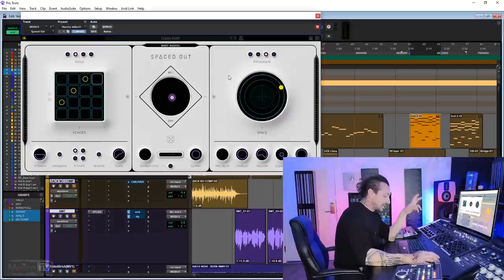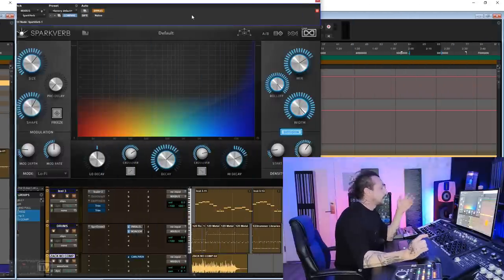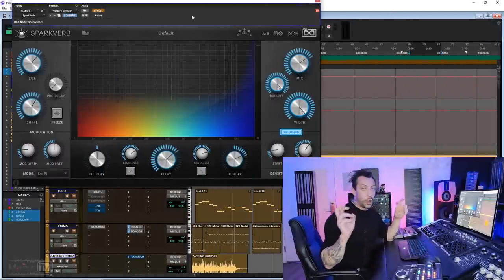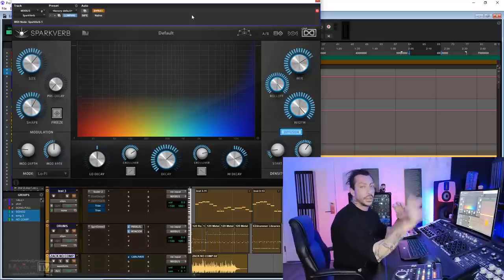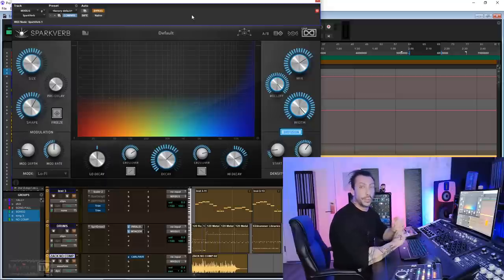The long tails on this one are so nice. It makes me want to make music with long reverbs. Another one that is spacey, but not spacey in a modulated way, but more like clean and pristine. You hear high quality, and it's also a workhorse reverb that I usually put on delays, pre or post.